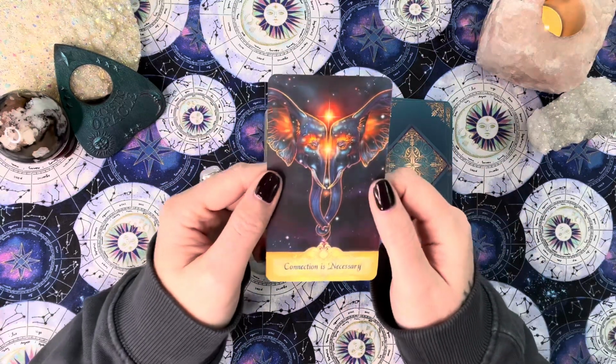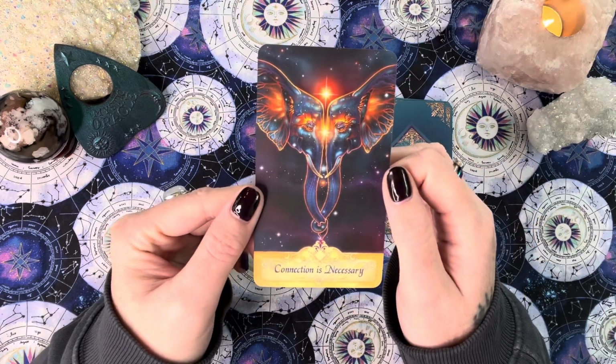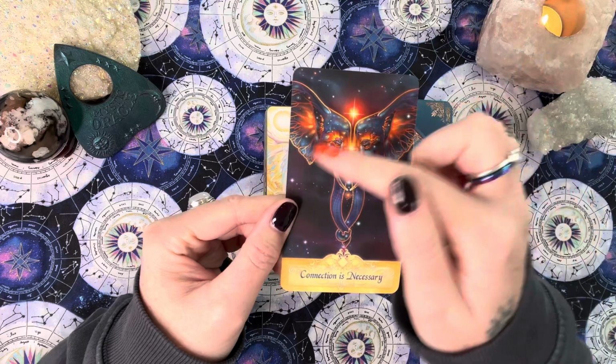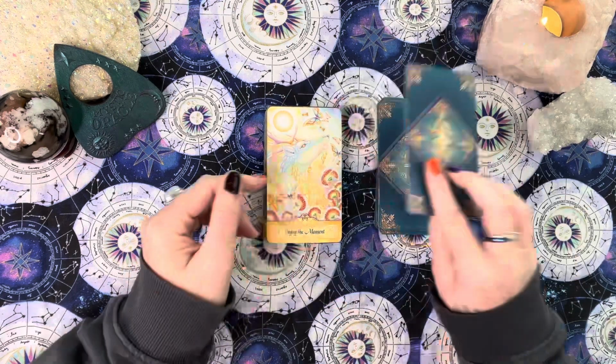Connection is necessary. Oh, look at those beautiful elephants. Oh, I love the way they're like joined as well in this loving embrace, looking into each other's eyes. And actually, you know, even though they're two elephants, the way they look and the way it's drawn, it almost looks like it could be one as well. And I like these stars coming down the center. It's beautiful.